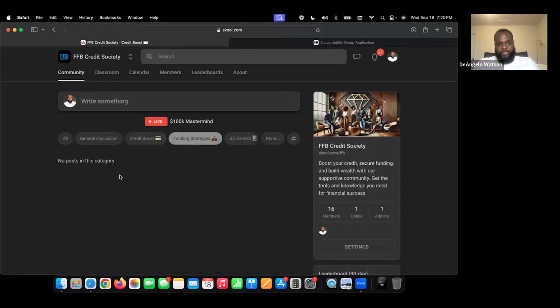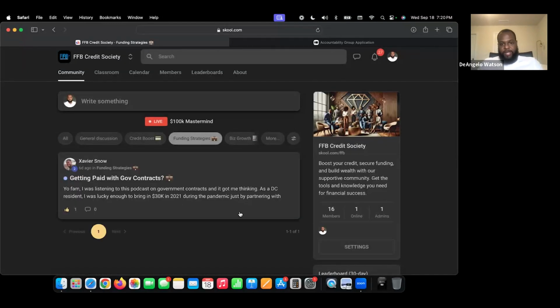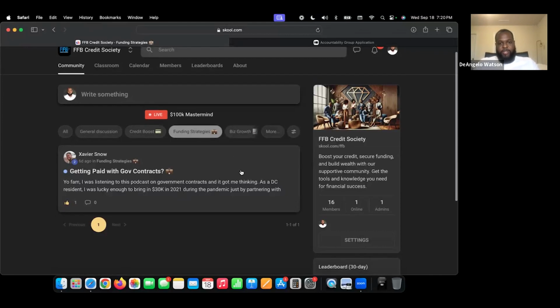Then we got funding strategy. So this might be something like what bank pulls Experian or Equifax or whatever the case may be. So you could pose questions in there, or you could just share. We don't want it all to be questions, it can be your wins as well. So if you got some information that we might not be privy to, feel free to make a post and inform everybody about it.